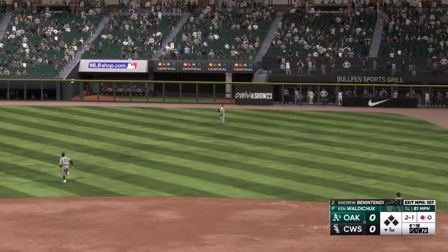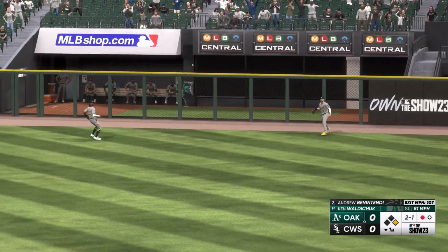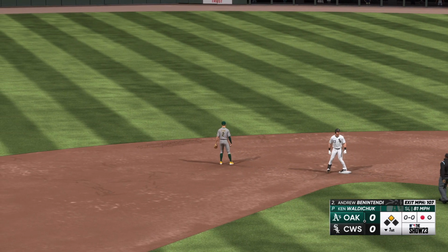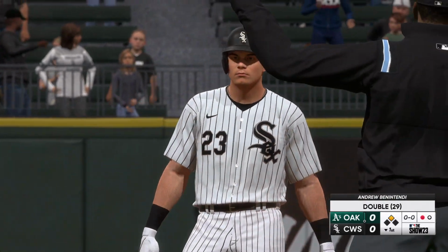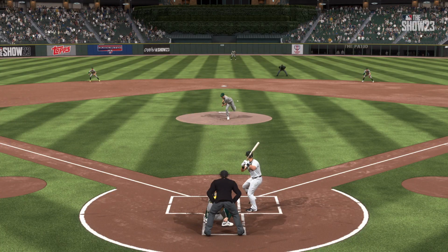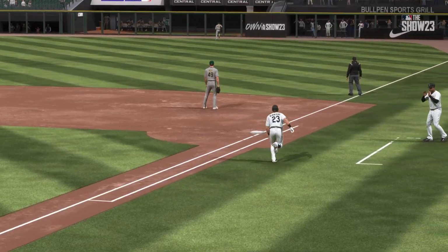That one ripped, and it's a one-hopper off the wall. Should be extra bases. He's in at second with a one-out double. When you can turn a ball around at 107 off the bat, it's going to make you feel really good inside. If he elevates that a little bit more, it's definitely out of here. A chance now to take the lead, and at this point in the game, that could be a deciding run.